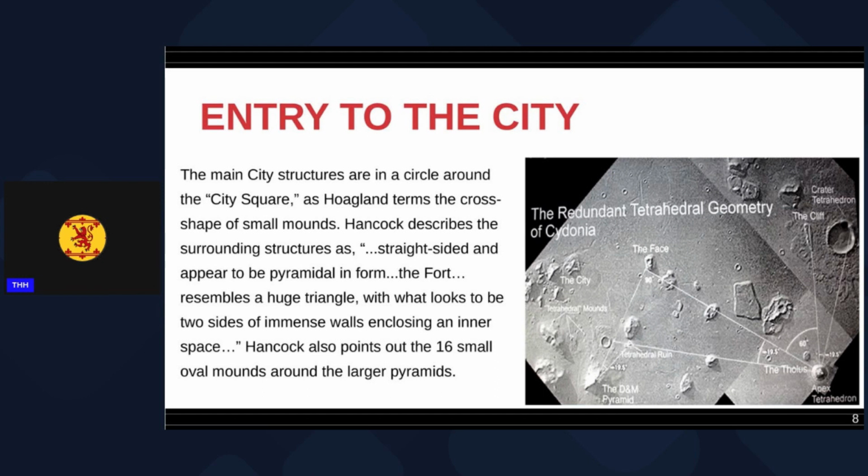Entry to the city. So the main city structures are in a circle around the, quote, city square, as Hoagland terms the cross shape of small mounds. Hancock describes the surrounding structures as, quote, straight-sided and appear to be pyramidal in form. The fort resembles a huge triangle, with what looks to be 2 sides of immense walls enclosing an inner space. Hancock also points out the 16 small oval mounds around the larger pyramids.